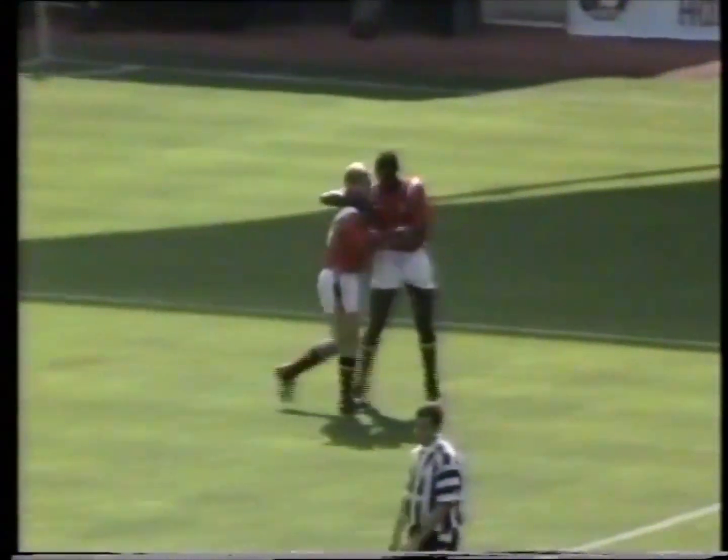Here's Lee for Charlton. Skips aside one challenge. The ball through to Nelson. He's through. Nelson scores. It's 1-0 to Charlton after 7 minutes.